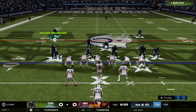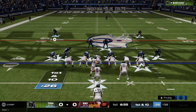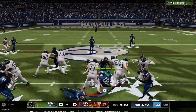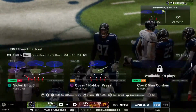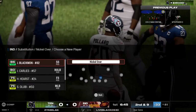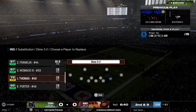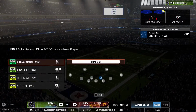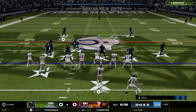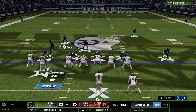From the 39, here's a 1st and 10. Right side forward. Odd, right side forward. They'll run it with Tony Pollard. Not much to speak of on that one. Maybe a gain of a yard. It's 2nd down. Right 13.